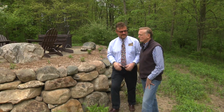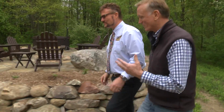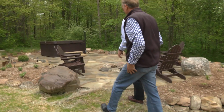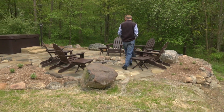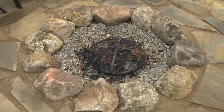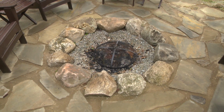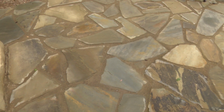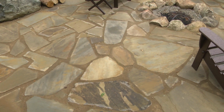It seems like this couple really enjoys entertaining, and there are some gathering places here on the property, Mark, and one of the best places to gather in any backyard is right here at the fire pit. Well, we've got a nice area here where they can sit around the fire pit, make some good family memories, roasting hot dogs and marshmallows. And we selected a bluestone for the patio here. Random sizes and pieces of bluestone, again pieced together almost like a puzzle. It's well done, I tell you what.